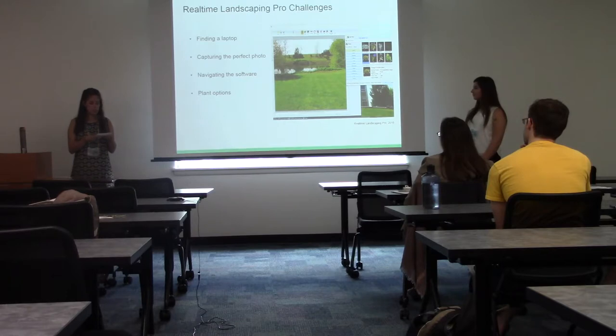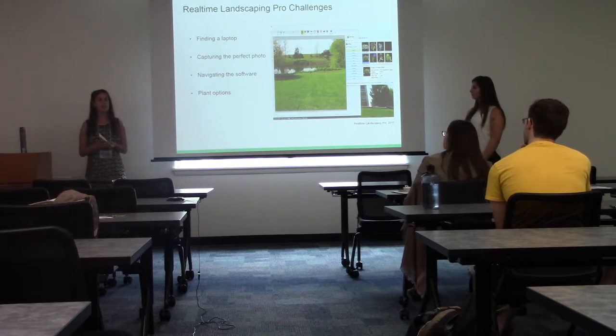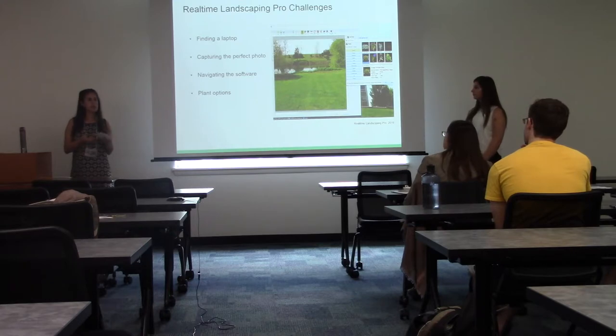And then we also had trouble finding all the plants we wanted. Even though there's a list of over 100 species, not every native species to our area was on there. So we kind of had to improvise and use a different type of species, but one with similar characteristics and the same height that we were looking for.